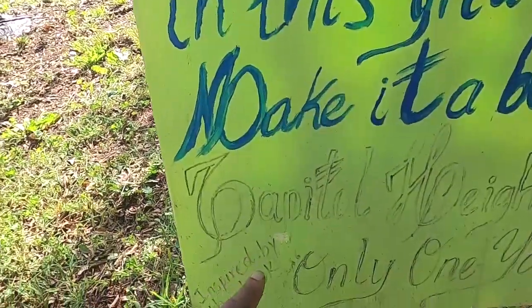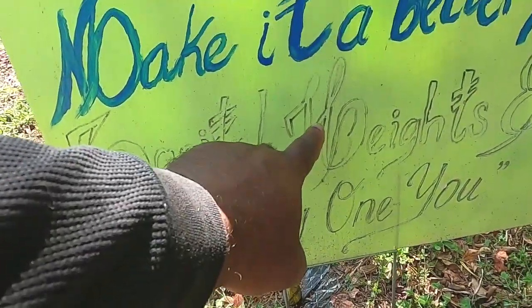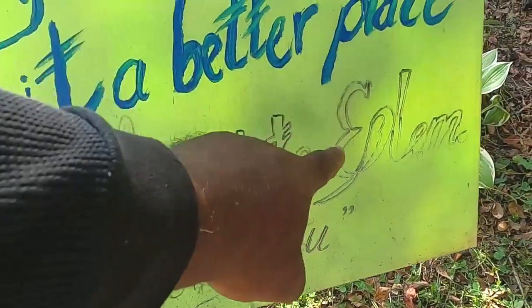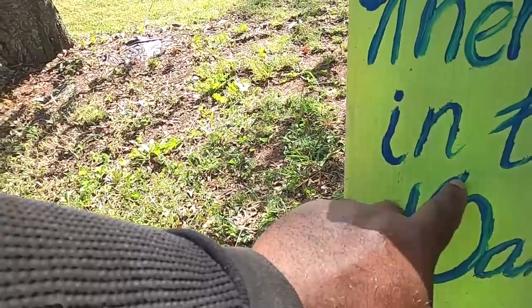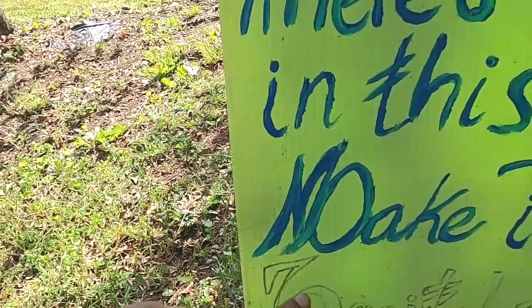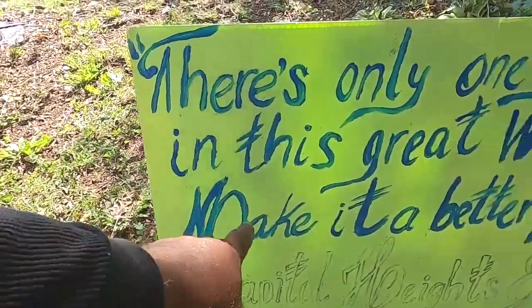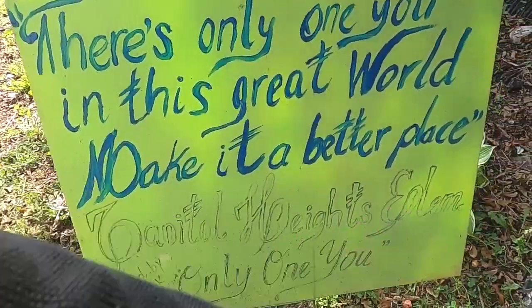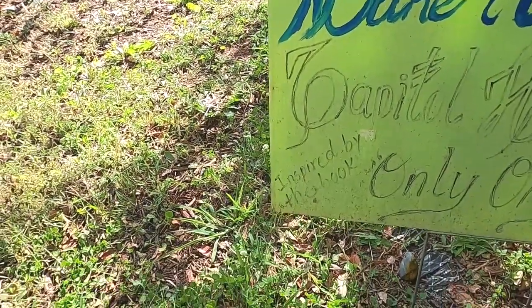As you see here, there's a loop, so it's a C, and they put a loop like for a ribbon. Then it's an H, and then they put a loop, I guess for a ribbon, and then an E, and then a loop like for a ribbon. Then they put the M, and by being paint, I guess they messed up and couldn't really make the loop like that. But it says make it a better place. So there's only one you in this great world. Make it a better place. Capitol Heights Elementary School. Only one you, inspired by the book.